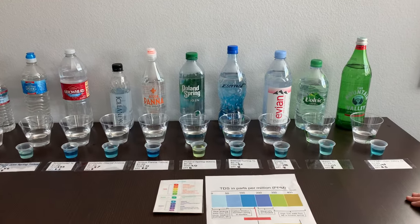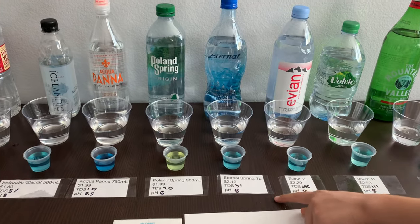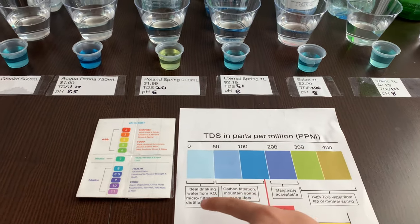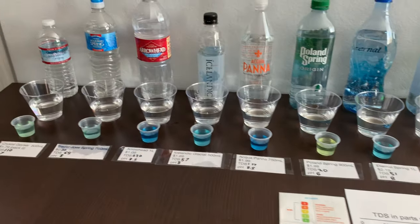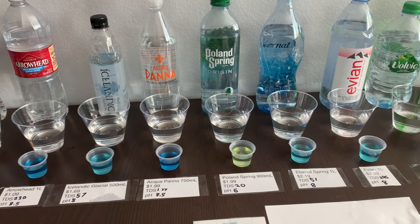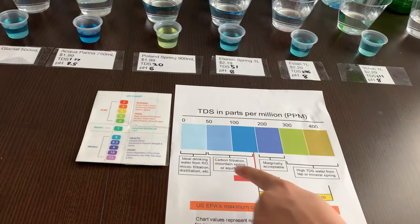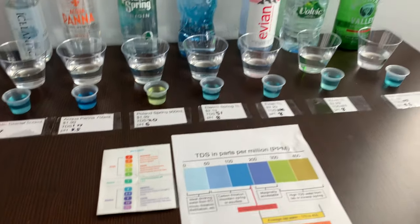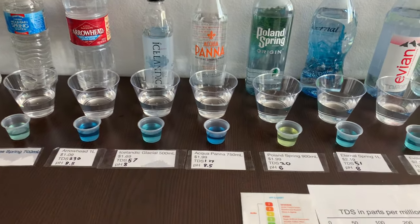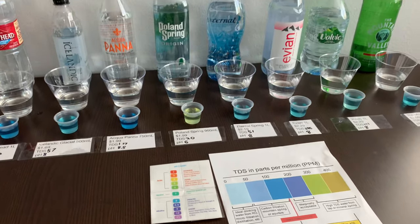As you can see, some of these bottled waters have similarities in the TDS and pH levels. Poland Spring and Eternal Spring have a TDS level which is around 0 to 50, which means they are microfiltered distilled water. Crystal Geyser, Trader Joe's Spring, Icelandic Glacial, Aquapana, and Volvic have a TDS level which is 50 to 170. The Mountain Valley, Evian, and Arrowhead have a TDS level which is higher than 170, which means they are hard water. You can know that it has a lot of minerals by the taste of the water.